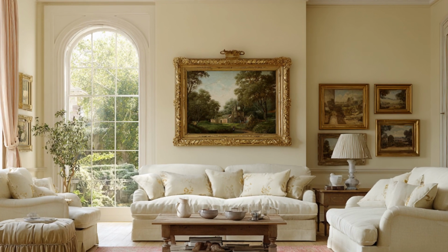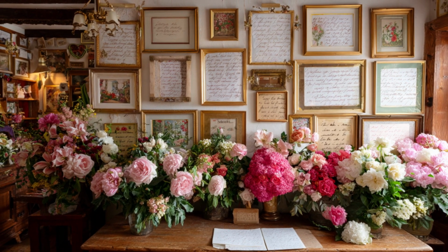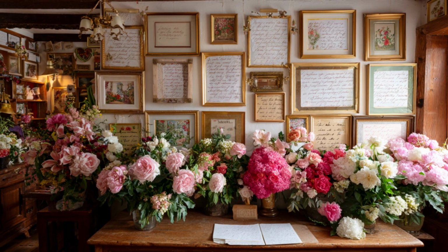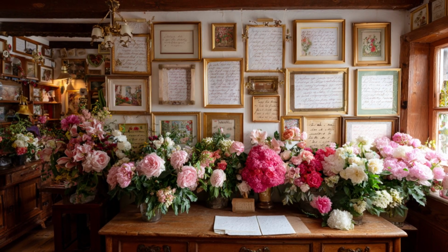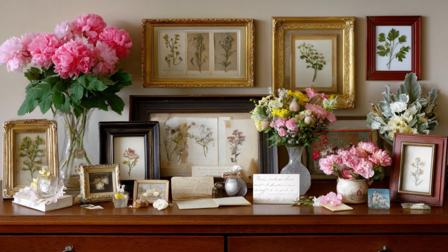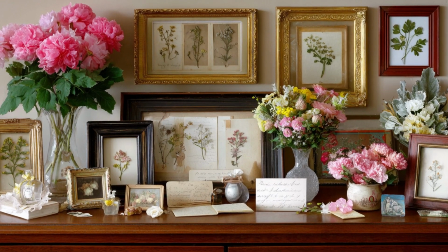You can even mix in keepsakes like handwritten letters, pressed flowers, or family photos in vintage frames. These walls become your canvas, a blend of history, romance, and reflection. For senior hearts especially, they serve as gentle reminders of the moments and people we hold dear.